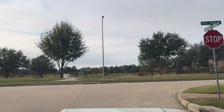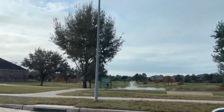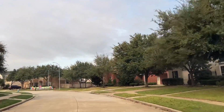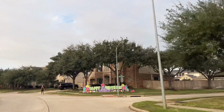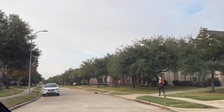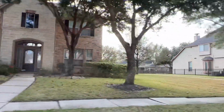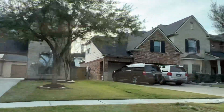So you will find tons of lakes in this neighborhood. Super pretty. Lots of people running and walking and biking. Very similar to the first section we drove through. These homes are probably $450 to $650.